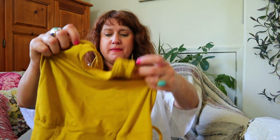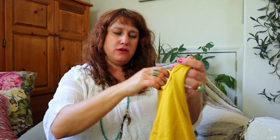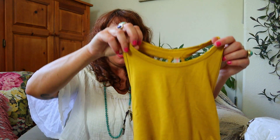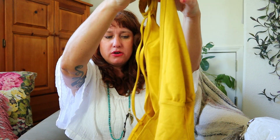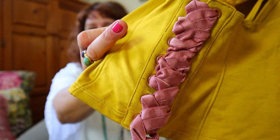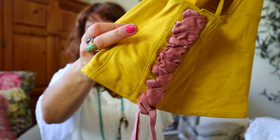Look, oh my God. Oh my God. I just don't even, thank you, Free People. This is Free People Movement. My Free People Movement stuff has sold so great. It's a tank, okay? Mustard halter neck, but then look at the back. Look at the contrasting pink lace up, pink ribbon. Isn't that such beautiful, romantic contrast detail?